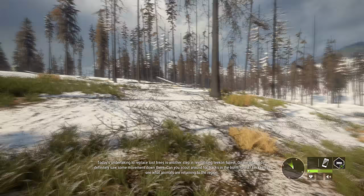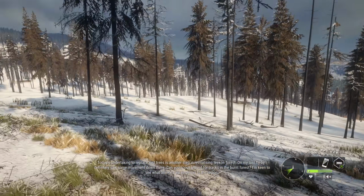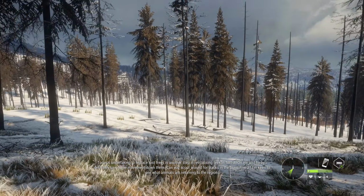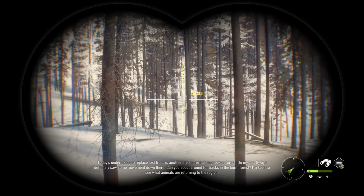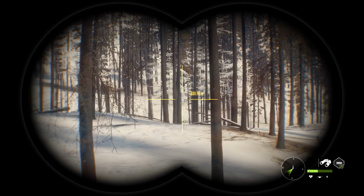On my last flyby, I definitely saw some movement. I just thought I'd seen something in those trees. Can you scout around for tracks in the burnt forest? I'm keen to see what animals are returning to the region.